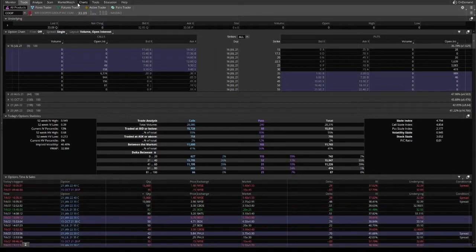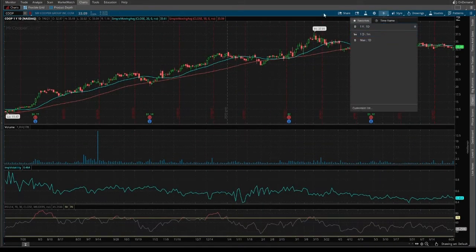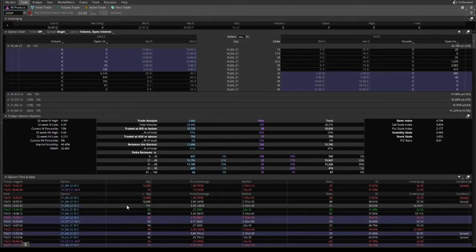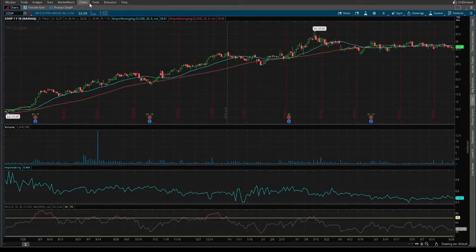Looking at the chart, is this the yearly? Let's actually take a look. It is the yearly. We could tell that it's been consolidating for quite a bit. So this is definitely something I'm liking. Someone's coming in here and pretty much buying the 35-40 spread, letting us know that it might break out soon. And that is the second one I have for you guys.